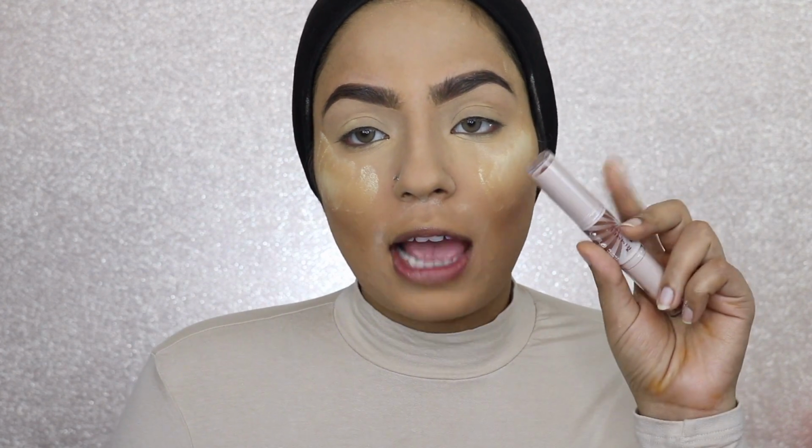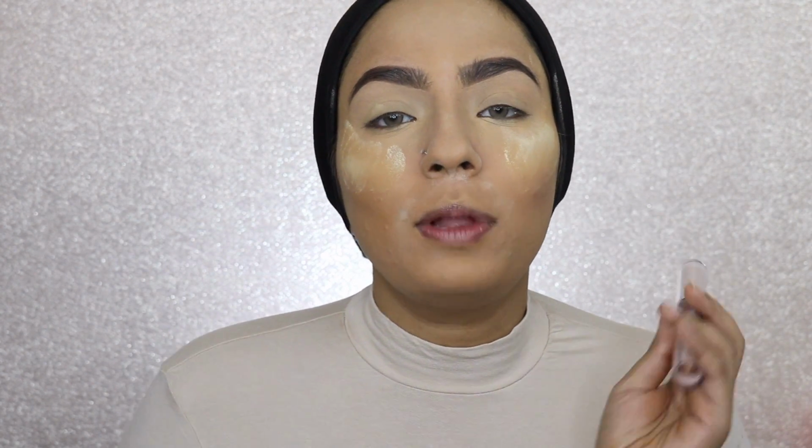Alright guys, so I tried to fix that mess that the highlight side of this stick made. I feel like if you apply this on bare skin, it might be nice, but the highlighter is not as creamy and as blendable as the contour side.